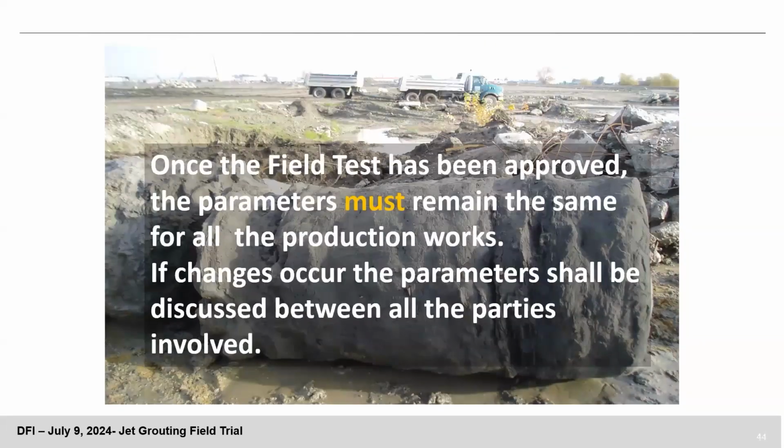So once the field test has been done, the parameters and the procedure, the grout mix, all this must remain constant, absolutely. And if something happened, some different soil condition that we can see during the drilling, the changes must be agreed and must be discussed with all the parties involved, so the owner, the engineer, etc.